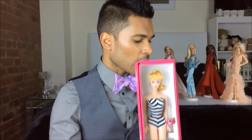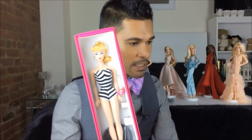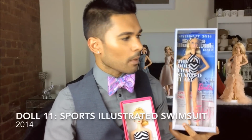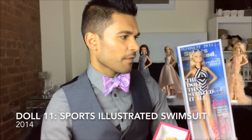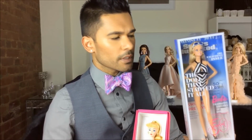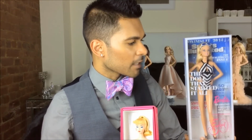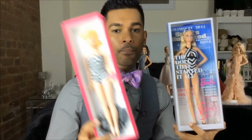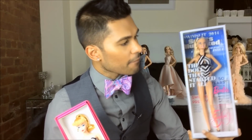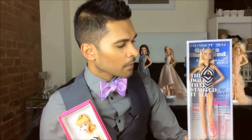So I have her, which I love. She came out in November of 2014. And then I have her, which, oh my God, I love this doll so much. She has a gorgeous face, and even though she's smiling, it's so beautifully done. I absolutely love the face. She is the reinterpretation of the original swimsuit doll, and she came out in February of 2014. The moment I saw her, I was like, oh my God, must have, must have, must have.